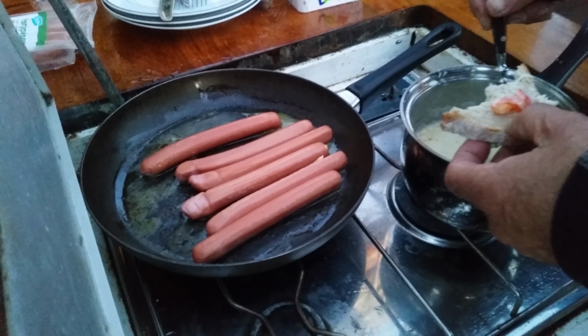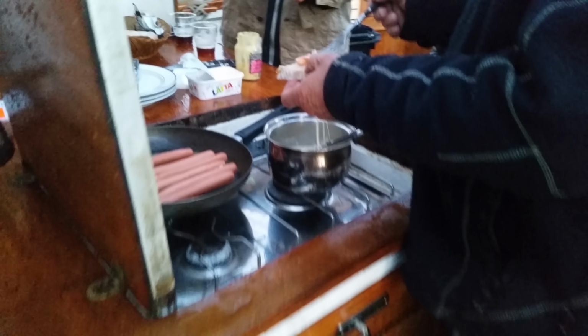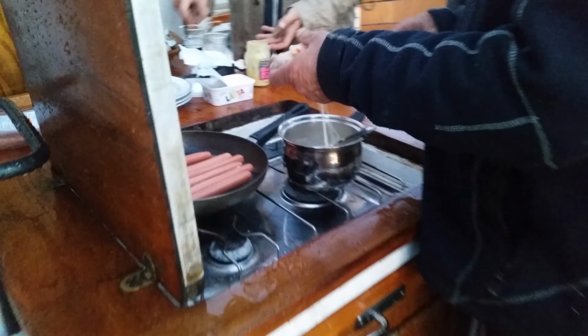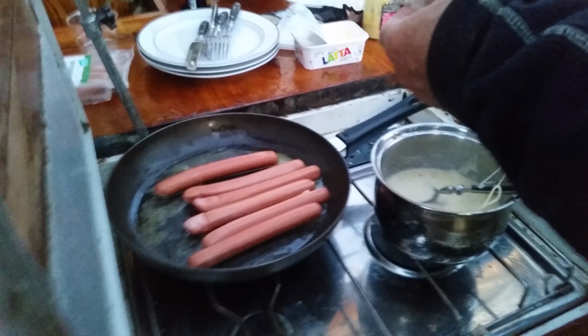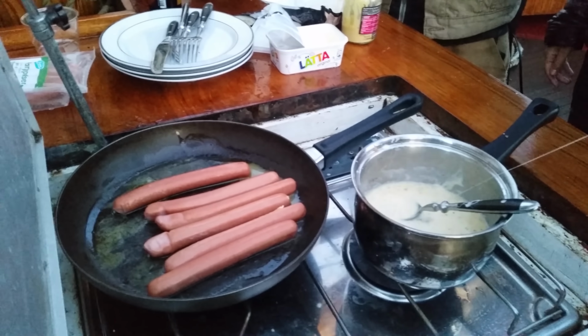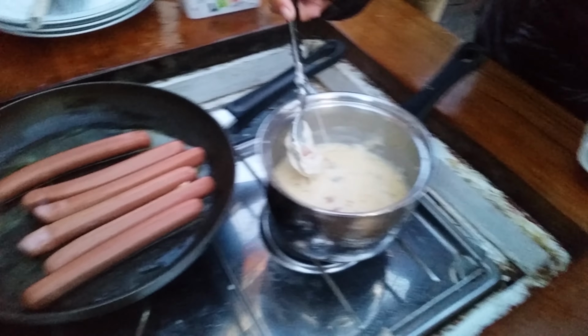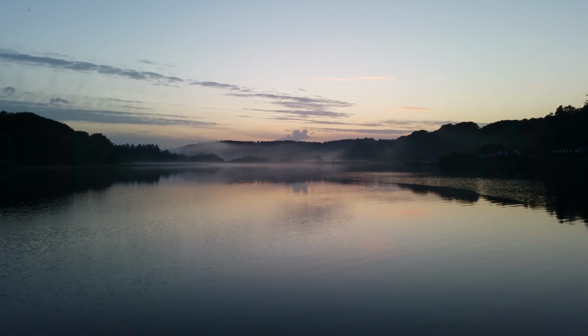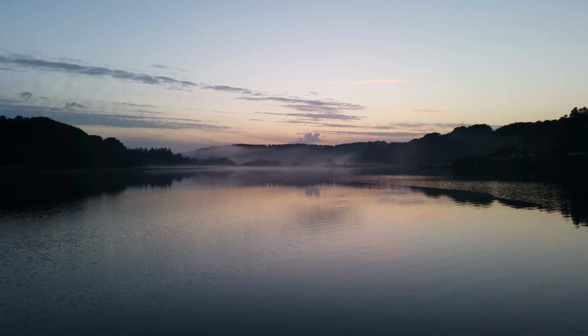Now we're having a little nice barbecue here in the back deck, where there's a little gas stove, because mainly we don't want to use our main stove that is electric. And there we have some nice stuff, and then over there we can see the fog rising from the fjord, which is really beautiful.